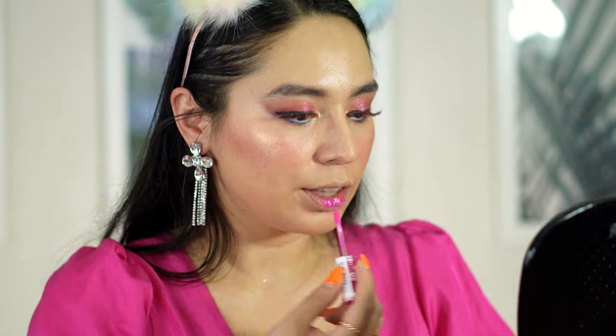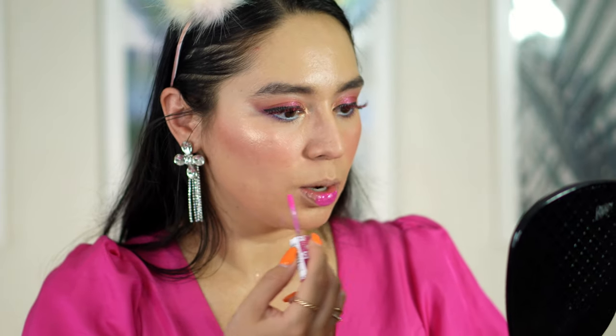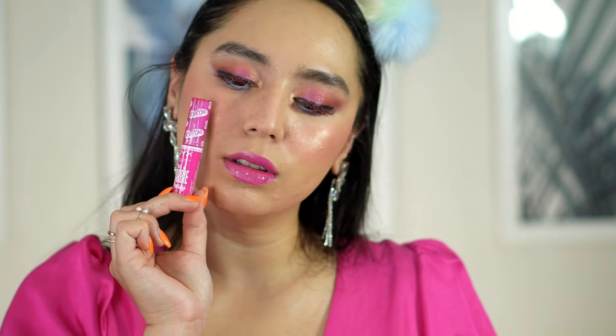Okay, let's try this. There's nothing on my lips. Oh my gosh. Whoa! That pigment. Wow. That's a lot of pigment for a butter gloss. It is so intense. It looks just like my dress. I like it. Not with this eye look. This eye look is too intense for this butter gloss color, but it is very beautiful.